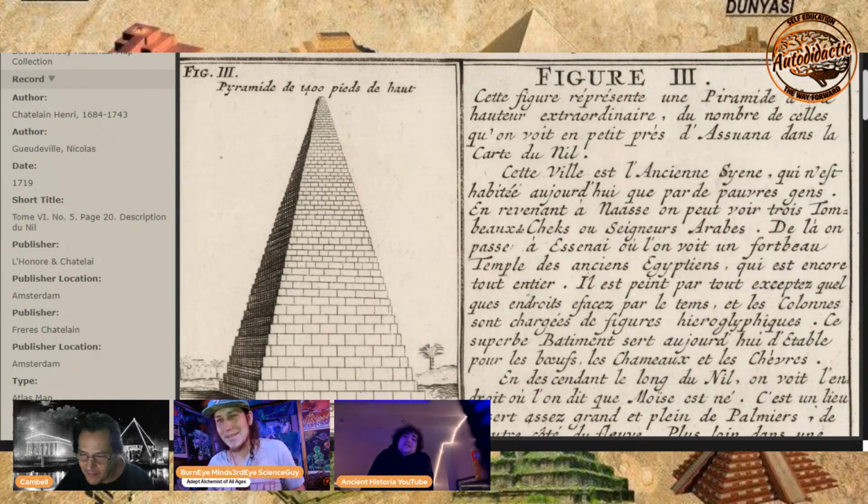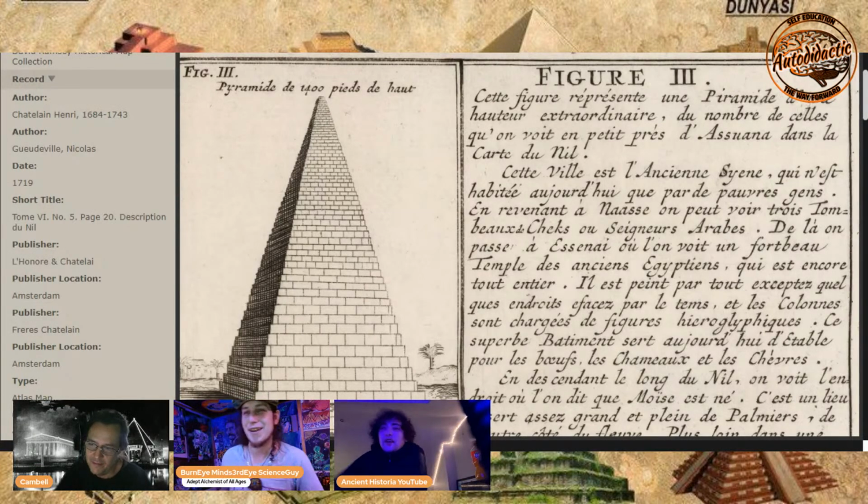Well, now we need to go find the remnants, at least the base of this one. Come on. She's got to have a big base. There's a big booty still out there.